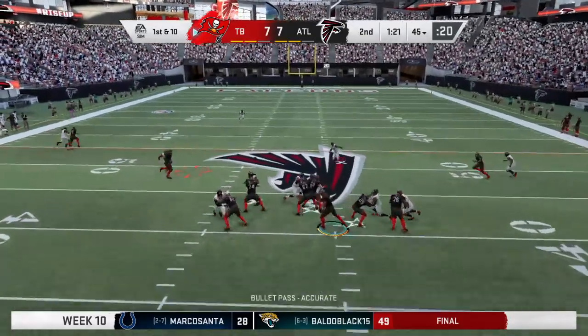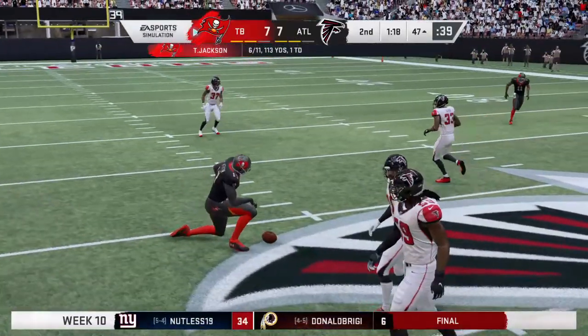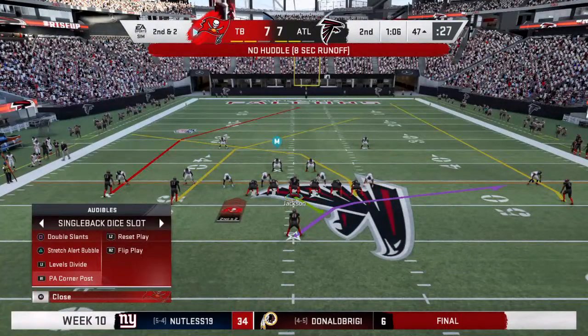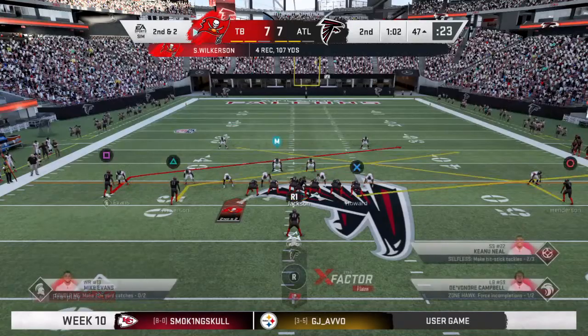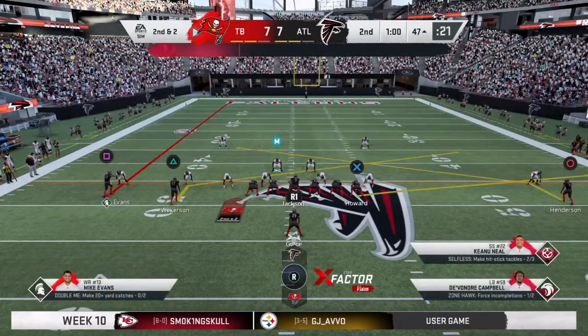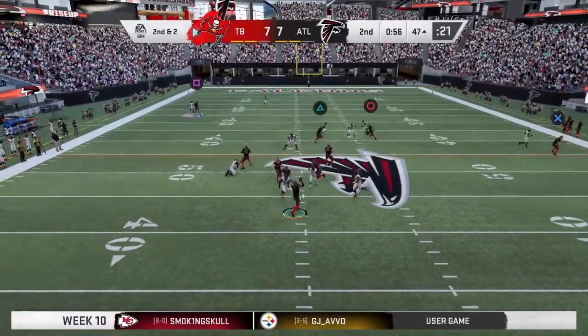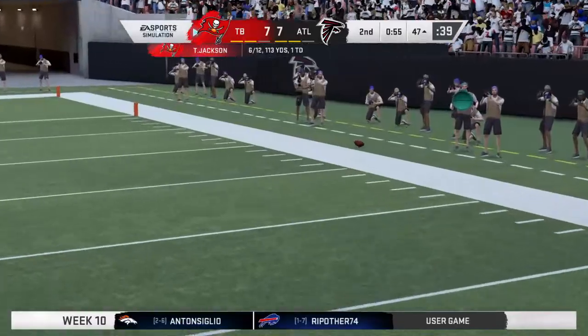To throw again is Jackson. Over the middle into traffic, and that's complete. A good pickup there. 8 yards on the 1st down completion. Clock running. The Bucs try to go quickly and get set. Throwing again on 2nd down. Jackson. And he rifles one incomplete.